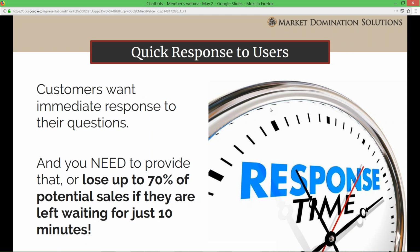So quick response. This is the thing that I see to be one of the most important things. Instant gratification, not quite fast enough, right? That's one of my favorite phrases. And the fascinating statistic here is that up to 70% of your potential sales can be lost if you leave your visitors waiting for just 10 minutes.